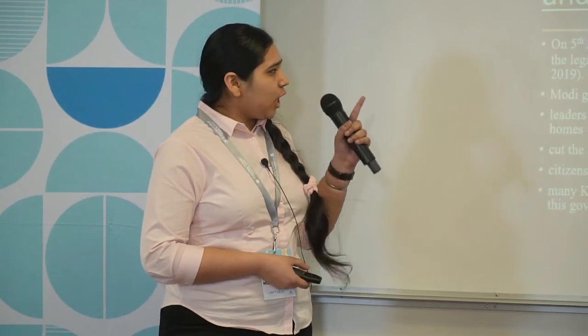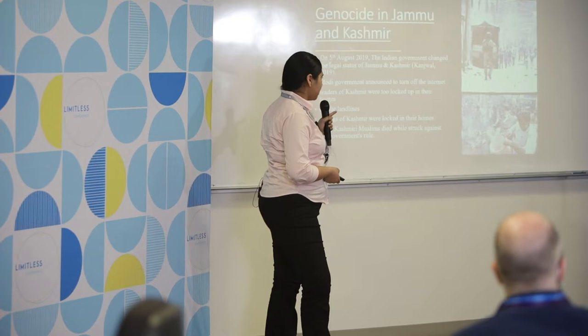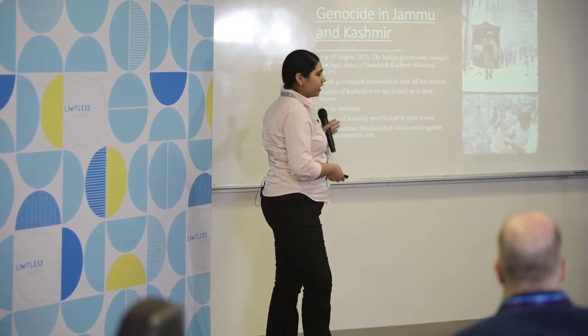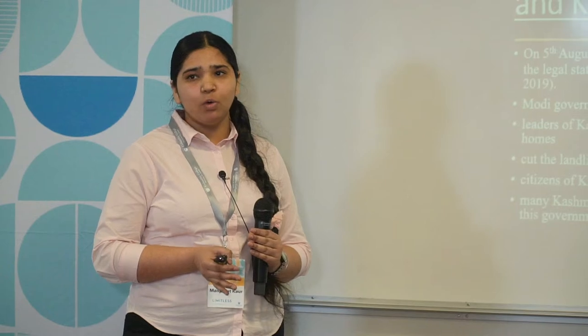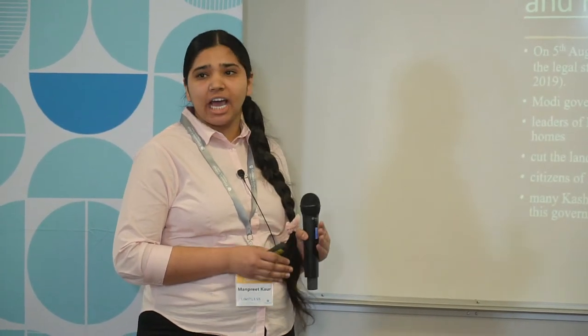In Article 370, Jammu and Kashmir had a special status, but it was removed by Mr. Narendra Modi, who is the current leader of India. In 2019, Mr. Narendra Modi turned off the internet, locked the Kashmiri leaders in their homes and cut the landlines. When the Kashmiri Muslims tried to protect themselves and defend against the police officers, most of them were killed.